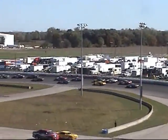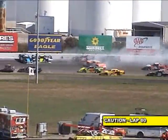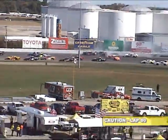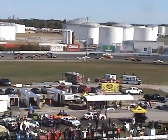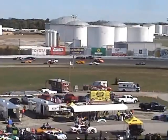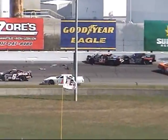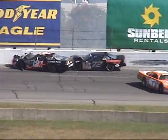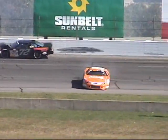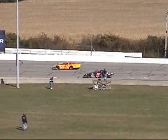Oh, look out, turn 2. They'll stack them up in the corner. Heavy crash in turn number 2. Look out. Heavy damage and a big cleanup about to take place. There was contact between the second and third place cars. I think it was Downey and the 61. The 61 car of Schuler got together coming off of turn number 2.